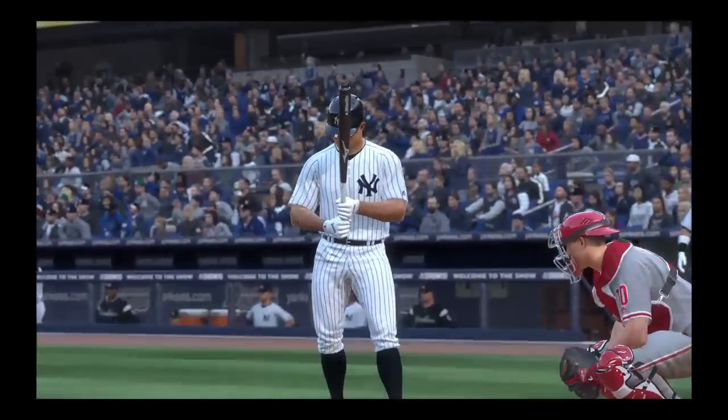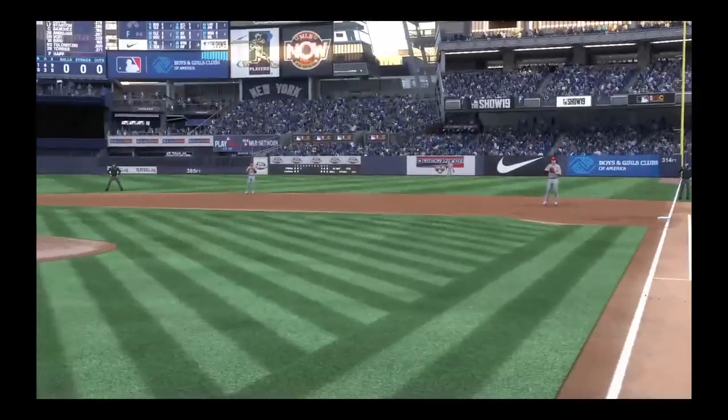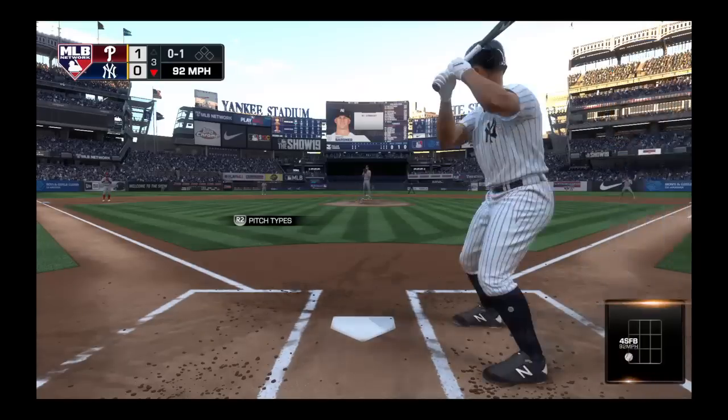Back to the top of the order now, and up next the left-handed hitting Brett Gardner. First delivery to him on the way. That hits the outside corner. It's strike 1.